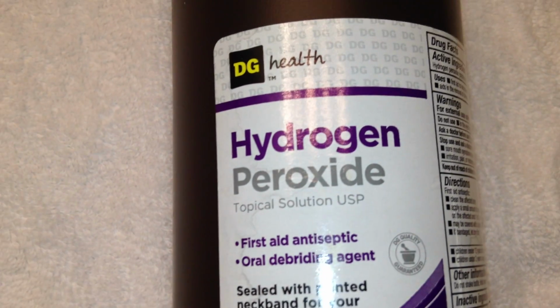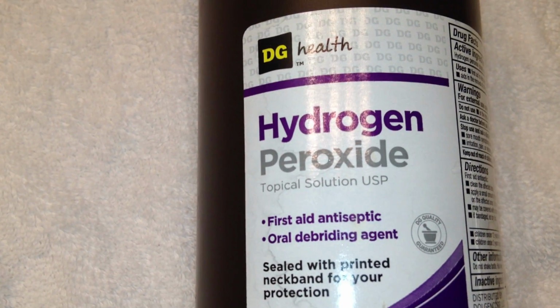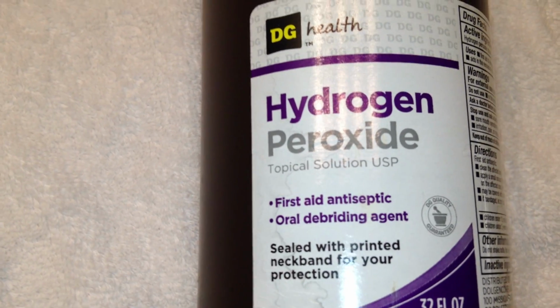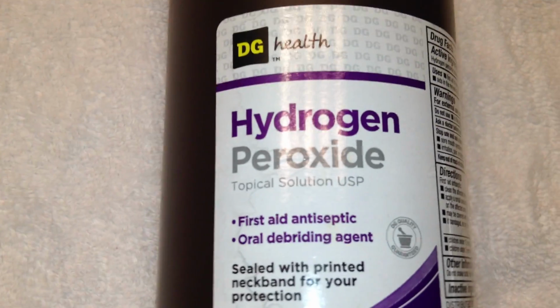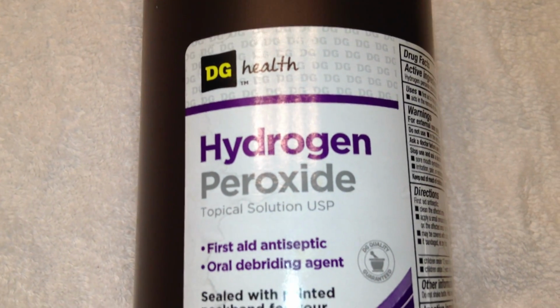It's a good idea to soak your sponges periodically in a bowl of hydrogen peroxide, 50-50, for about 15 minutes, with water, 50% hydrogen peroxide, 50% water. That will help cleanse the sponge. Sponges tend to be bacteria ridden, so it's important to clean your sponge periodically.